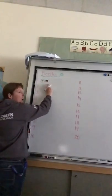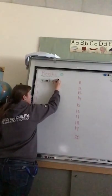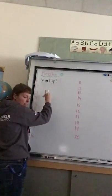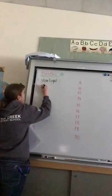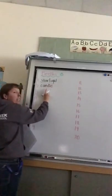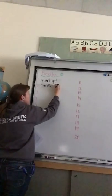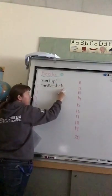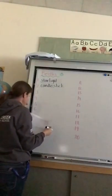All right, so star has R like shark. And light has that sneaky silent GHT at the end. Word number two, candlestick. Okay, candle has the LE at the end. And then stick has the CK making the K sound at the end of candlestick.